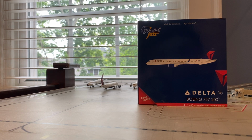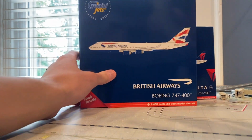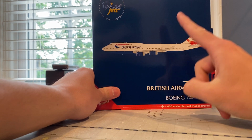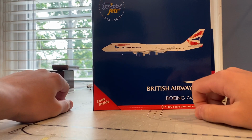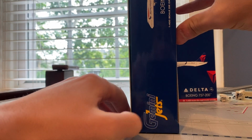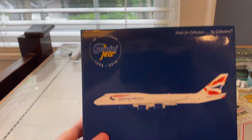And the other model is also a needed aircraft in my collection, and is also the queen of the skies. So that's a little hint, but it is the British Airways Boeing 747-400 by Gemini Jets in 1/400 scale. This model is super special because they have like 10 British Airways flights a day on the 747 out of JFK to London Heathrow, or vice versa. But this aircraft is pretty rare, so it's an honor to have it in my fleet, I should say. I got it for a very nice deal. I got it for $46, so not too bad.